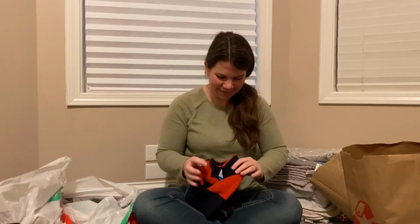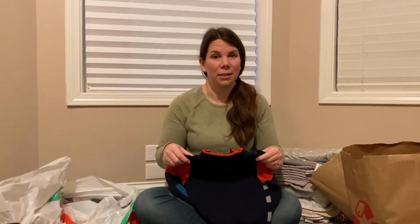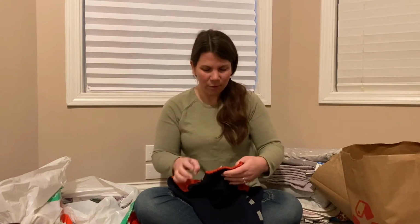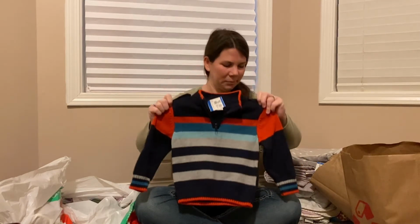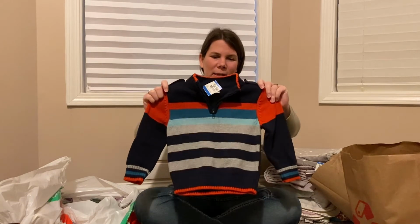So, after we got done going through the store and we went through the shoes, and I was disappointed there weren't very many shoes, I was telling my daughter, we've got to find some more stuff because we waited in line for such a long time that we had to have more than what we already had. So I went through the clothes just really quick. And I found this cute Gymboree sweater. I think this one's from like 2013. It's the Ski School collection.